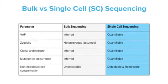However, single-cell sequencing can have very clear advantages over bulk sequencing. In terms of variant allele frequency, usually the variant allele frequency by bulk sequencing is inferred and estimated, whereas by single-cell sequencing, you can actually quantify this. With bulk sequencing, heterozygosity is assumed, and the zygosity of the cells cannot actually be confirmed. However, with single-cell sequencing, you can actually quantify the proportion of cells that are heterozygous or homozygous mutant.